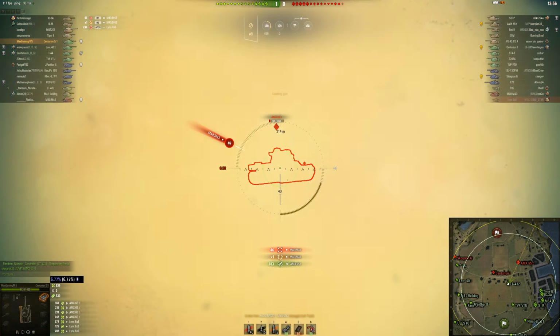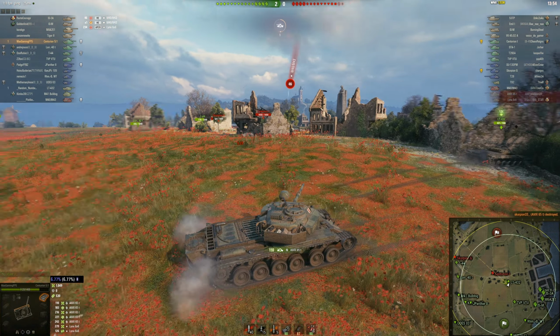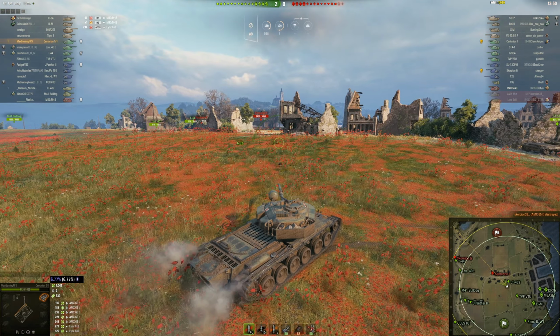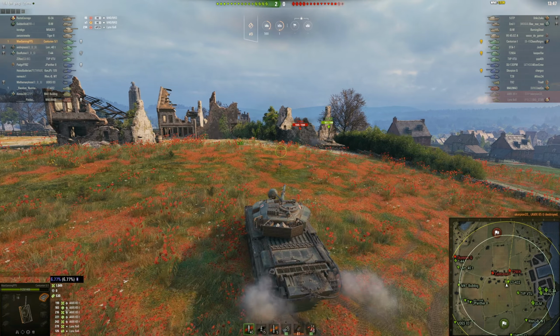Go away, artillery. No one likes you. There we go. Now he's dead. We've got 1,000 damage done already at the start of the game. And 2 enemies have been taken out pretty much instantly.